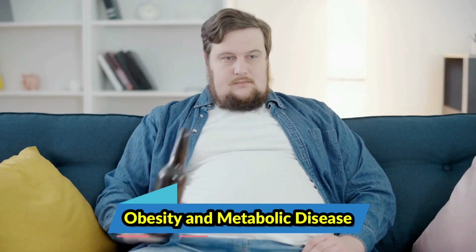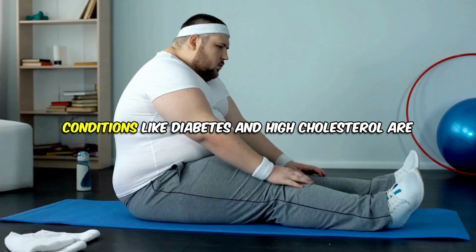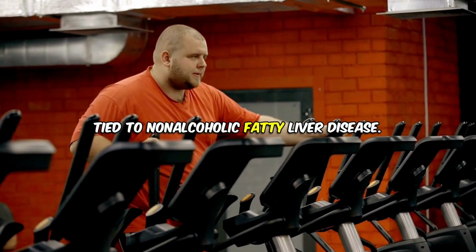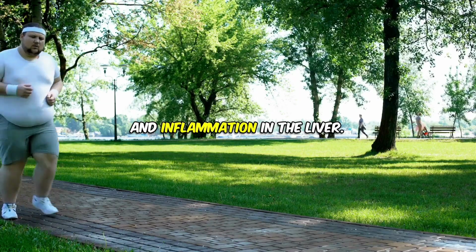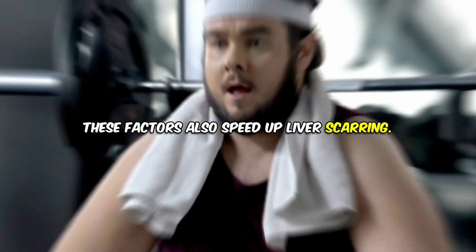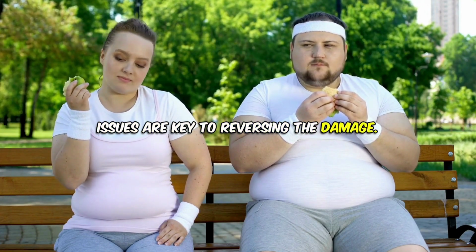15. Obesity and metabolic disease. Being significantly overweight and having conditions like diabetes and high cholesterol are tied to non-alcoholic fatty liver disease. Insulin resistance, diabetes, and obesity promote fat accumulation and inflammation in the liver. These factors also speed up liver scarring. Shedding extra weight and managing metabolic issues are key to reversing the damage.